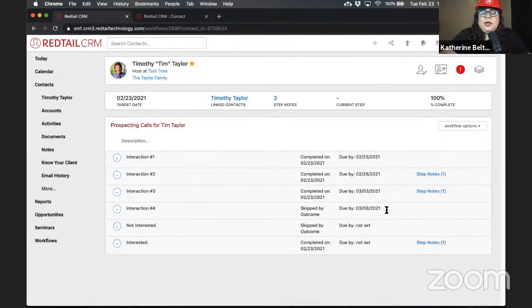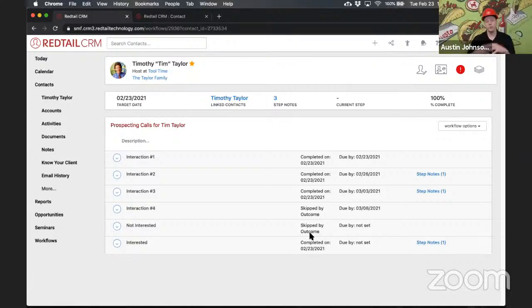Now, if we look at a couple of these things, we're seeing skip by outcome, skip by outcome. That's because we never actually went to those and we never did those. So anytime we jump over those steps, if I would have even just completed outcome from step 1 and gone immediately to interested, all of these would have seen skip by outcome because they were not necessary. Now, Austin, this does one more thing though, right? That's right. So when we complete the workflow, 2 things are going to happen.